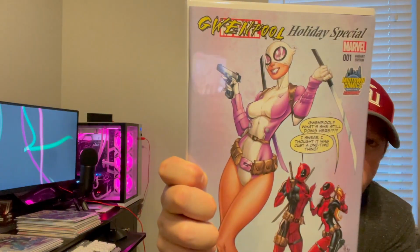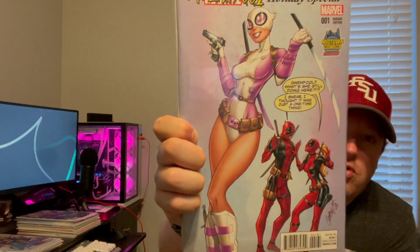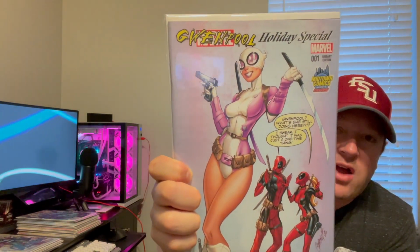Next one, just a really nice cover that I wanted to pick up. This is Gwenpool, the holiday special #1. I believe it's a mid-tab comics variant, and it was a really nice cover, in my opinion, for her with Deadpool in the background. I was able to pick that up for about $4.